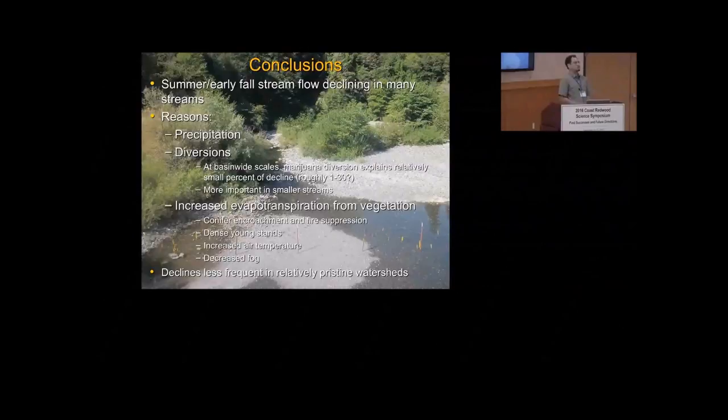So, for example, Bull Creek is kind of the inland extent of the fog, and so it may be that part of the declines in stream flow we're seeing at Bull Creek is because it's at the edge of the fog, whereas Little River on the north coast is a lot closer to the ocean, and so it may be less affected if the inland extent of fog is declining.